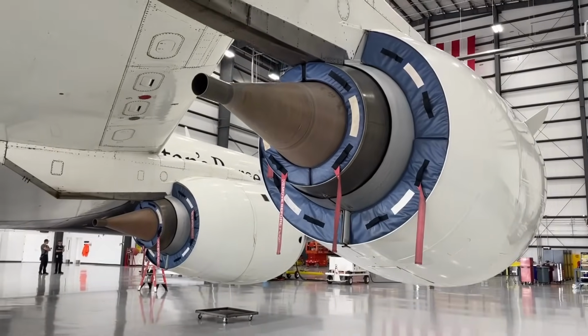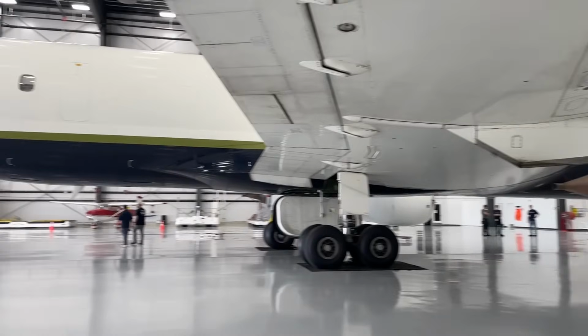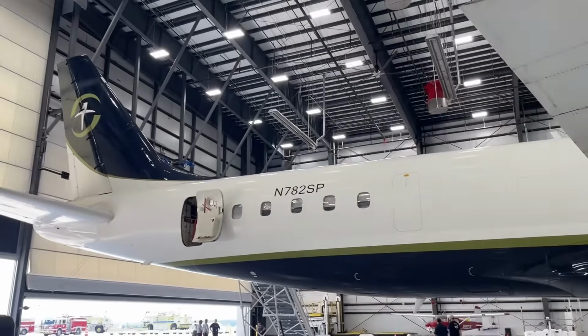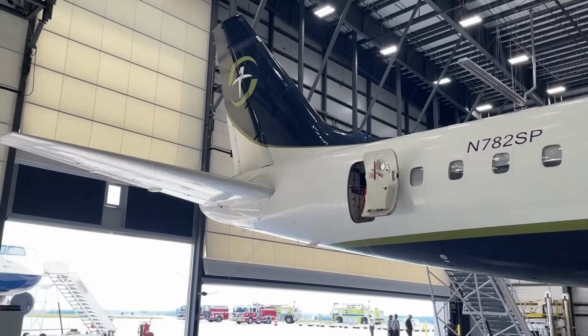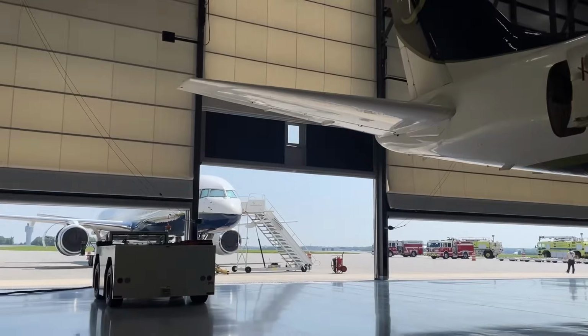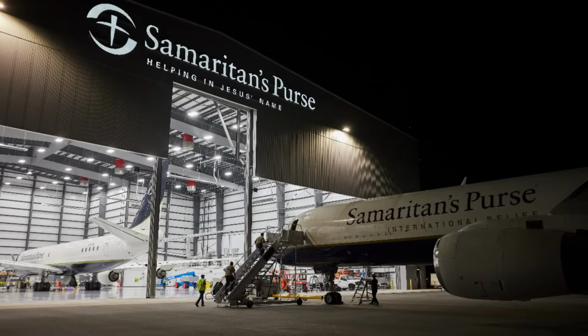Wrapping up the walk-around tour of the DC-8, I'd love to comment again on the amazing work Samaritan's Purse has done to keep this old bird looking like it just rolled off the assembly line. Like I said before, if you had no idea this was a DC-8, you would probably think it was a brand new aircraft looking at it from the outside. To finish off this video, I wanted to share some more history and information about the Samaritan's Purse organization.